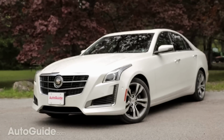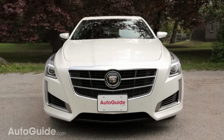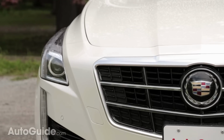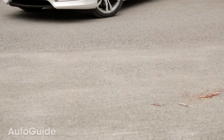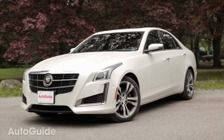For 2014, Cadillac's mid-size sedan grows to be the same size as the cars that it's competing against. Despite that, it keeps a very sporty, low look, helped by the fact that it has strong, sharp angles all the way around, those headlights that stand out and grab you. And honestly, it doesn't even bother me that I've got 18-inch wheels compared to what Mike has on his car.